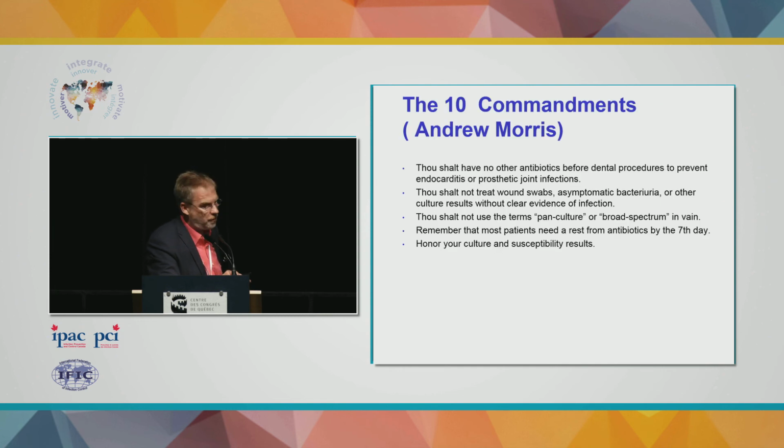So I will finish with the 10 commandments. We should not use antibiotics before dental procedures to prevent endocarditis or prosthetic joint infections. We should not treat asymptomatic bacteriuria. We shouldn't do cultures when we don't suspect infection, and not do all sorts of cultures, like VAC drain cultures, like was just mentioned.